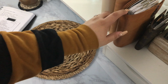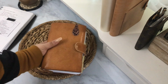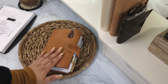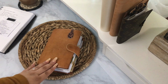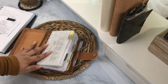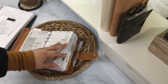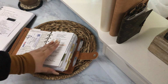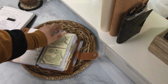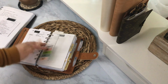Next up, we have my EDC, aka Everyday Carry, aka Ride or Die. Yes, it did need that introduction because this right here is my Gillio personal size planner. And like I said, I carry this with me mostly everywhere I go. I have my monthly, weeklies, and dailies in here. I plan a lot of my personal life in here, as well as a little bit of finances, and anything that you can think of is pretty much in this planner.